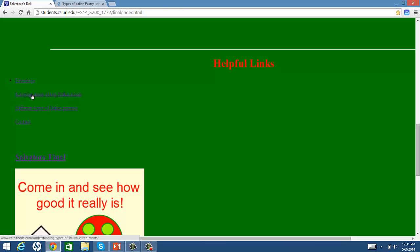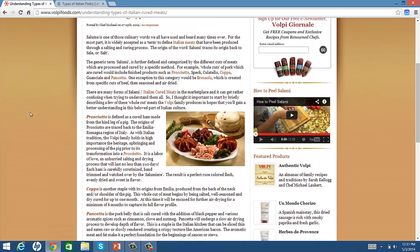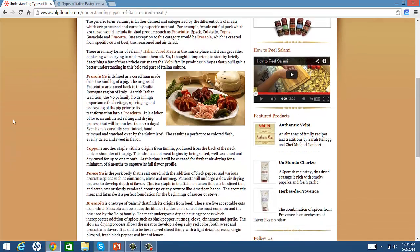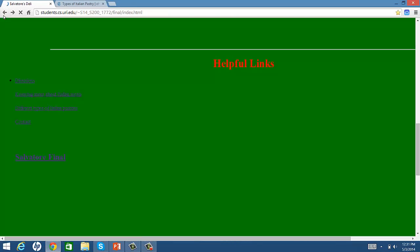If you want to know more about Italian meats, you click on this and it'll bring you up tons of different meats that Italians prefer. Like if you want to know more about prosciutto, if you don't know what prosciutto is, you look on here and you find out. Like pancetta, and everything you want is right here.